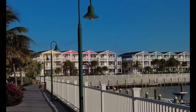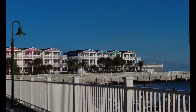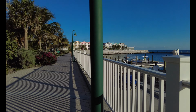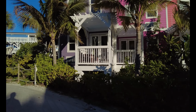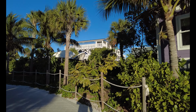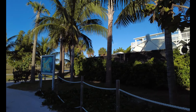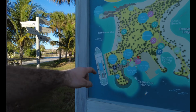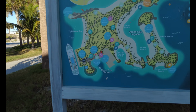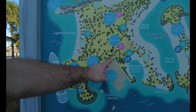So you've got some nice residences here for the workers on the island. Cool little marina. Pretty townhouses. Cool balconies to them. All right, we are here. So if we keep on walking straight, we're heading around this way.